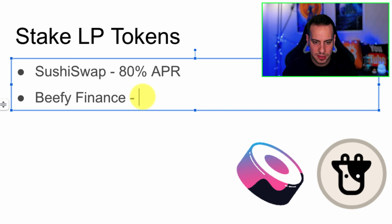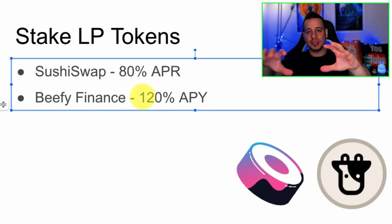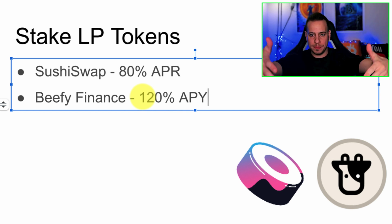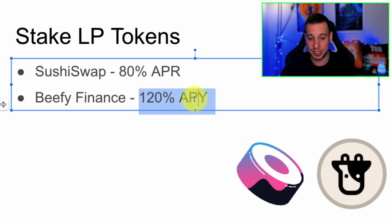But on Beefy Finance, it's an auto compounder, which means that they're going to automatically sell the rewards, add more liquidity, and add it to the pool. So the rewards are being compounded, and that's how we can get 120% APY. This is compounded. This is not compounded.